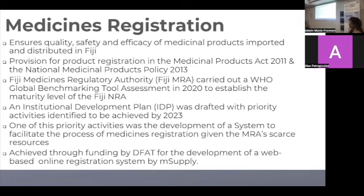The MRA in 2020 underwent a WHO GBT assessment to assess our maturity level. The maturity level of regulatory authorities is assessed on a scale of 1 to 4, ML1 to ML4 for those that are well developed. Fiji is just about reaching ML1. After this assessment in 2020, an IDP, or institutional development plan, was drafted with stakeholders around the country. The IDP identified priority areas that we needed to work on, and we picked up activities that we were sure we could achieve by 2023.